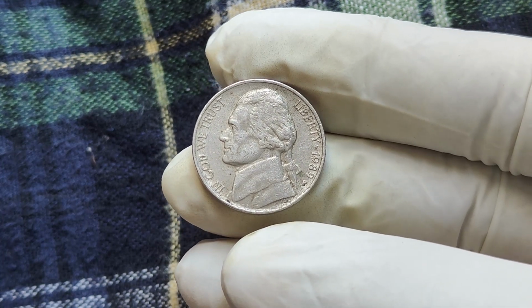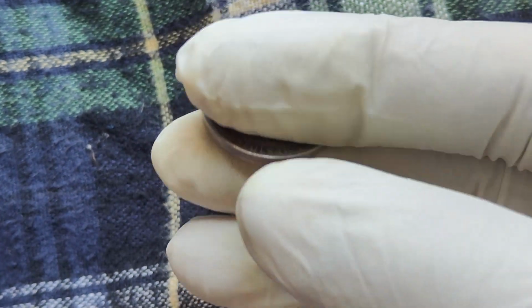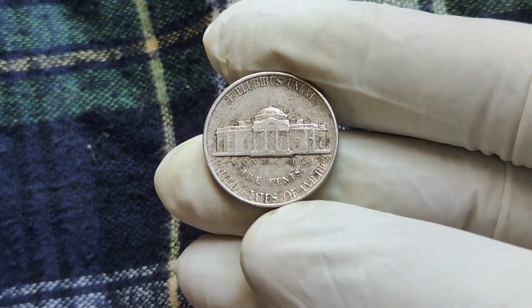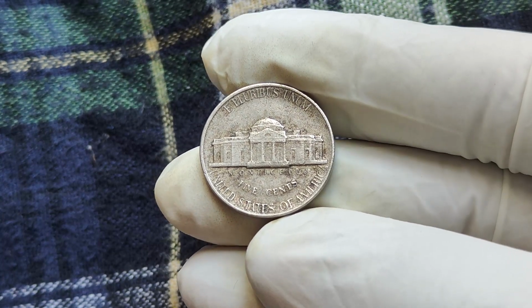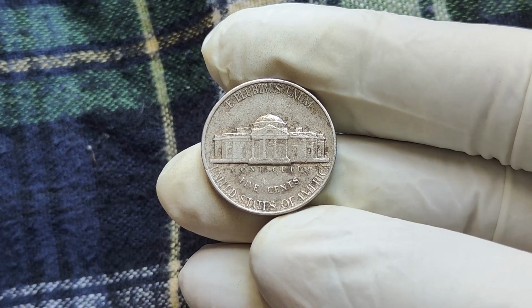But how do you know if you have one of these golden tickets? It starts with inspecting your coins carefully. Look for doubling on the letters, particularly the word Liberty and the year 1989.